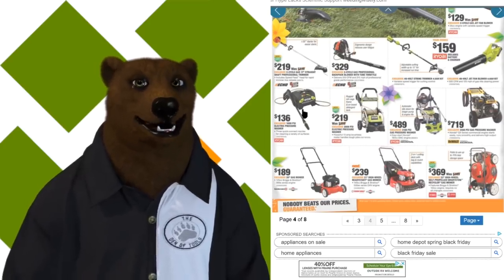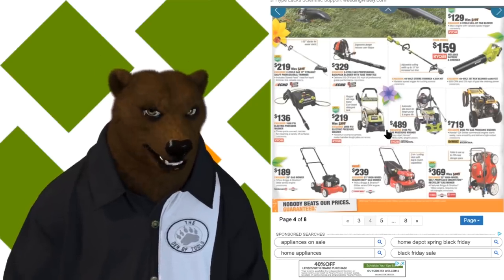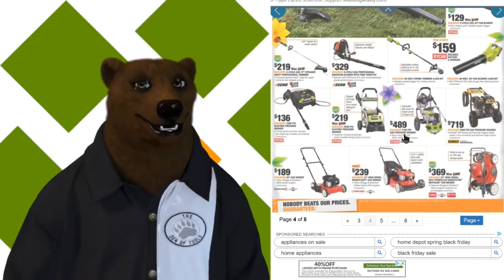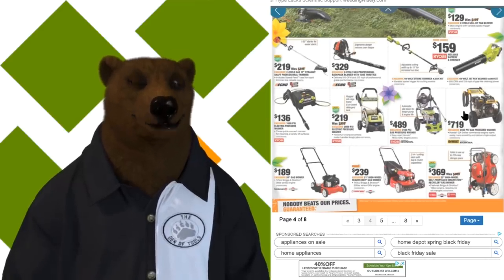But if you really want to take the siding off your house kind of thing, you need one of these gas pressure washers. The 3100 PSI here, something like that, or even this DeWalt over here with the Honda engine. That's a nice combo.